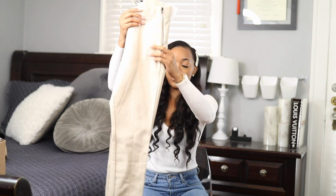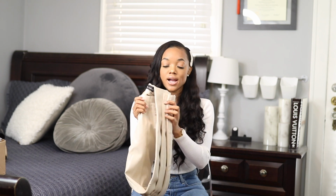Next up, I got these cream leather leggings, and I got these in a size medium. So I have some black leather leggings very similar to this from another store, and I'm really in love with them. I figured, why not get these? I love the black one so much, why not try cream? And honestly, they were worth it.